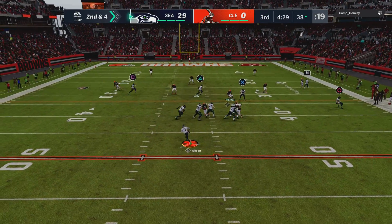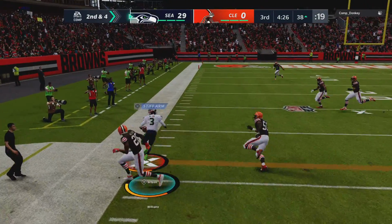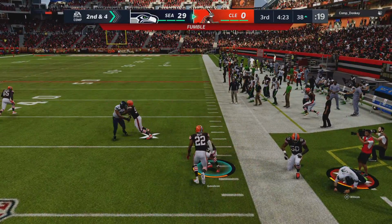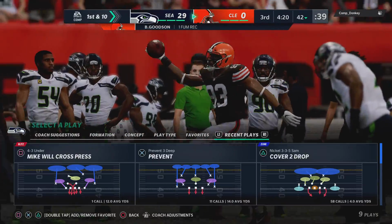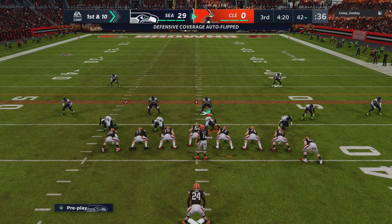Throwing again on second down. Wilson dancing to his left. He's going to take off with it. Wilson hit. It's loose. It's out. Fumble. And I think the Browns got it. They did. You think about it, Charles, imagine, he's used to running the football a lot. And that time he was loose with it, had it knocked free.